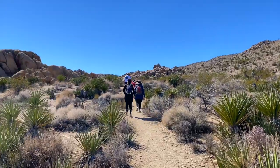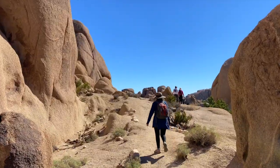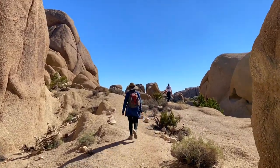Split Rock Loop Trail. This is about 2 miles, 1.9 miles, and is rated easy. And we are on a mission to find a split rock.